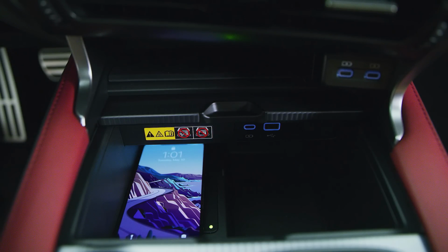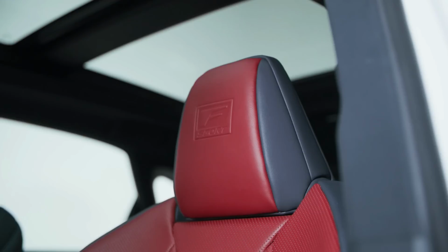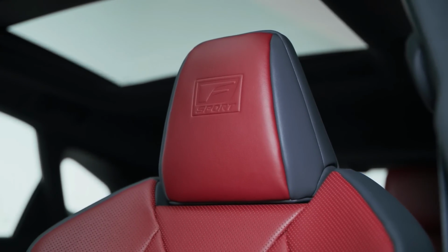The RX 350 gets a 2.4-litre turbocharged inline 4-cylinder engine. The engine sends power to either front or all wheels via an 8-speed automatic gearbox. The motor produces 275 horsepower and 430 Nm of torque.